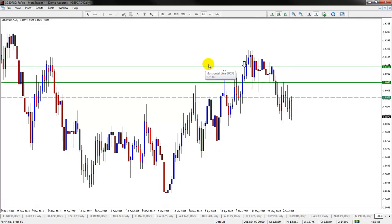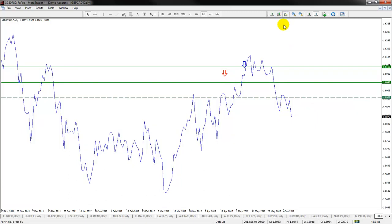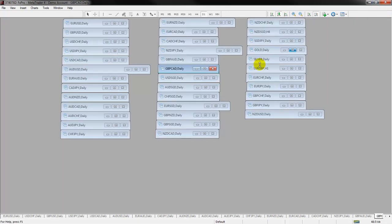Pound CAD, similar sort of deal, broken through, come back up, retouch, and then now it's going to fall. See that? Nice zone here at 59.70, by the way. Really nice touch there.